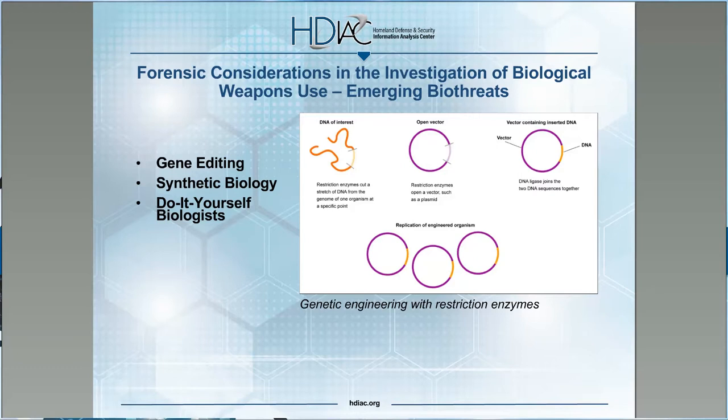But gene editing or genetic engineering, this is one where we can take certain genes out, put certain genes in. We can do this with relatively simple organisms such as bacteria. But there are some new technologies that have been developed that are making gene editing a lot easier than it used to be. And one of those technologies is CRISPR, which many of you are probably familiar with, clustered regularly interspaced short palindromic repeats.